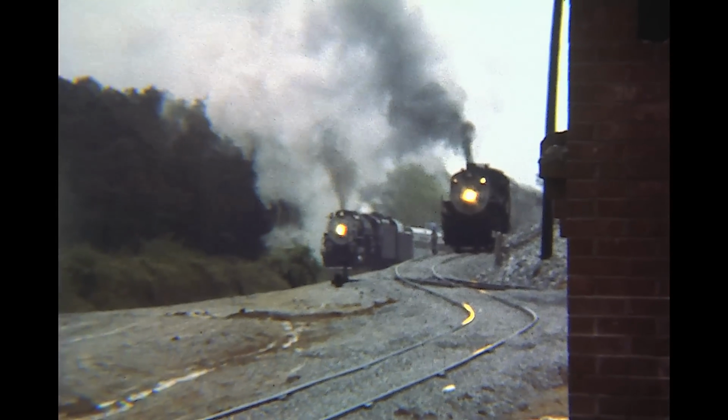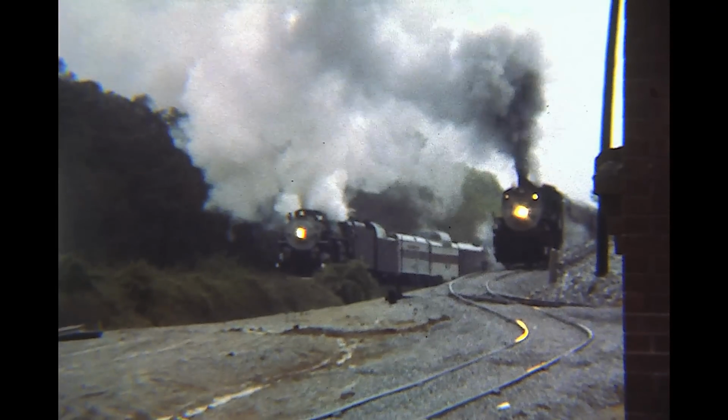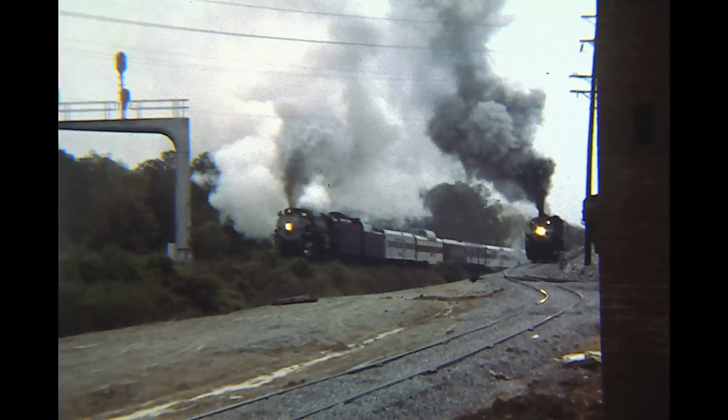It's now April 17th, 1982. An excursion arriving in Chattanooga from Atlanta is seen passing the Tennessee Valley Railroad Museum engine number 630 at the Grand Junction Depot at Jersey, Tennessee.